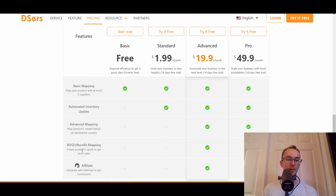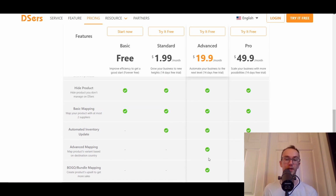Now, the bundle mapping and the BOGO upsells is only on their advanced plan, as well as the different product variants based on the destination country. Where this advanced mapping could be very useful is, say you're selling an electronic product, you have that US plug versus the EU plug. Instead of customers making a mistake, like, oh no, I picked the US plug and I'm in the EU, and vice versa, you could have it automatically do the advanced mapping there with the variants based on the destination country where it's shipping to. So that's a nice little benefit there if you're looking at their advanced plan.